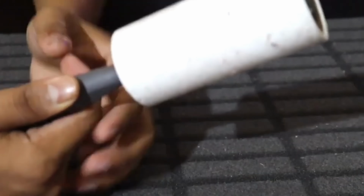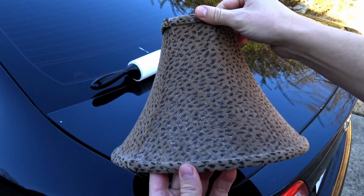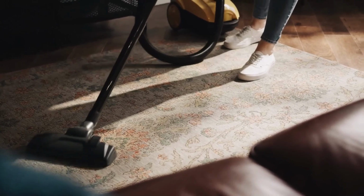Simply roll the lint roller over the surface you want to clean, and the adhesive strips will pick up dust and pet hair. There is no need to drag out a duster or vacuum, which can be time-consuming and messy.